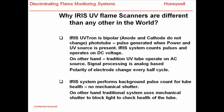One of the reasons why Iris has been very successful is that we eliminated the mechanically based shutter system from the UV tube based scanner. This has been a challenge for all the manufacturers, and the next slide will explain a little more how we have been able to do that. Basically, Iris uses a UV tube that is called a UV-tron. This is the manufacturer's designation. In this tube, the anode remains anode and the cathode remains cathode. In other words, we are not changing the two electrodes inside the UV tube or the function of the two electrodes. A pulse generated when the power is applied and when the UV source is present is gathered, manipulated, and diagnosed, and then we say, okay, now we have a UV.